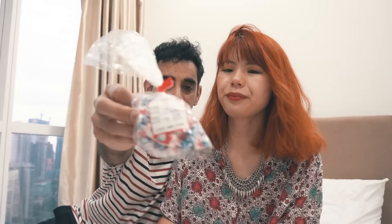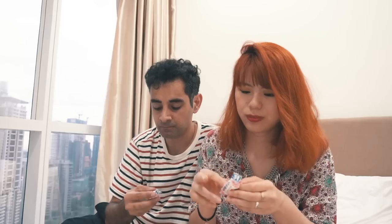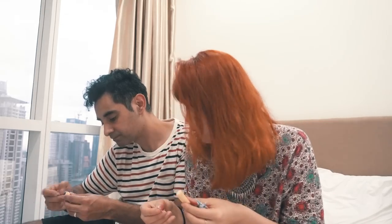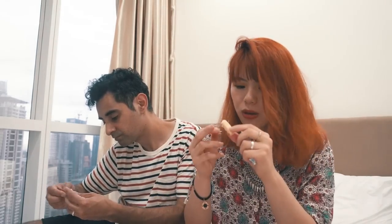White rabbit candy. And this is another old school snack, apparently. I feel like this is going to taste like, what are they called? Milky or something? Am I eating the right thing, or is the paper in there? I think you just eat that paper. I'm fine with eating a bit of paper.